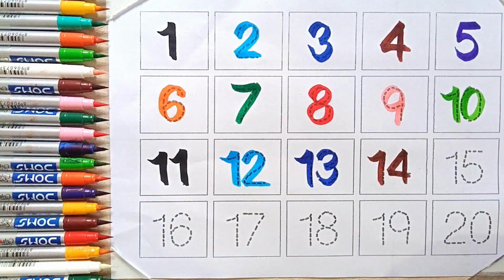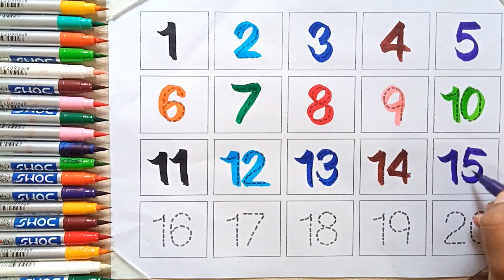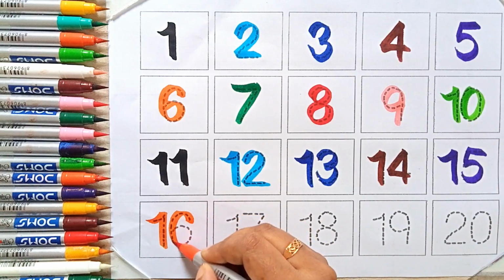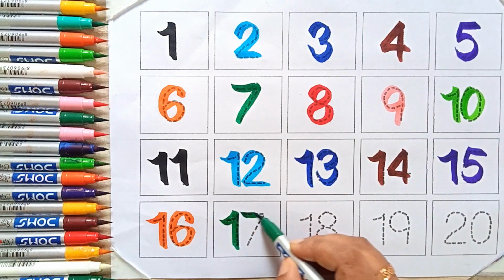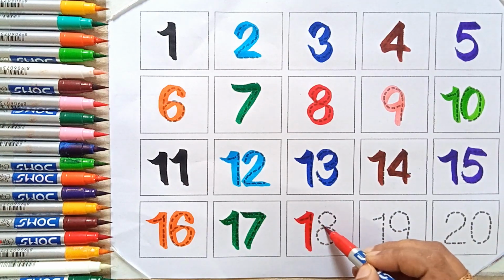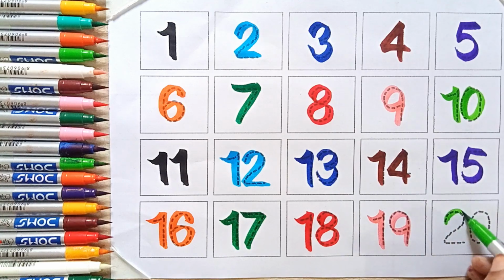14. Violet color 15. Orange color 16. Green color 17. Red color 18. Baby pink color 19. Light pink color 20. Let's again.